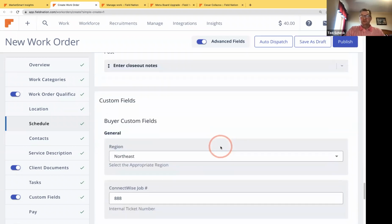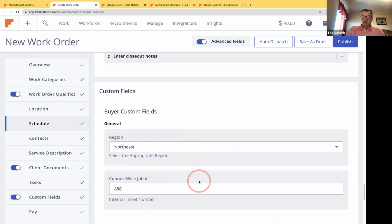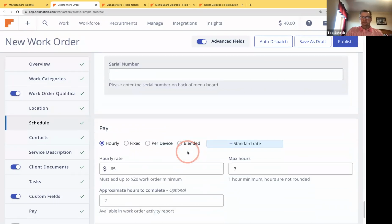We allow for the entering of custom data that is specific to your business. Which region of your business? What is that external ticketing number that goes with this particular work order? Also, we allow for the entry of data by the provider on site. We're going to be installing these menu boards. We are going to want to know what was the serial number of the particular menu board that was installed at this site so that we can keep track of that, submit the warranty information for our end client, give that information to our end client.